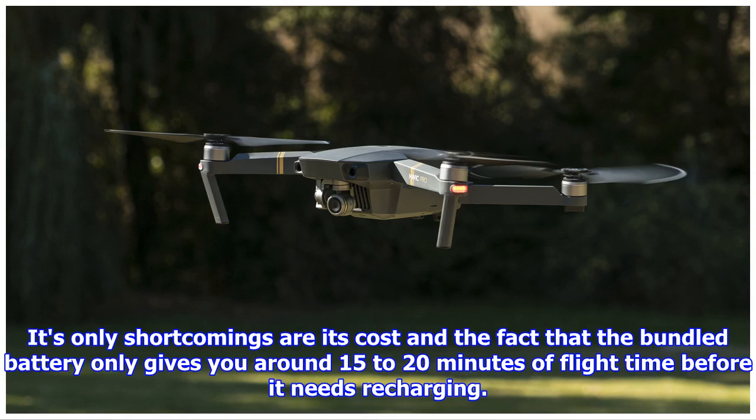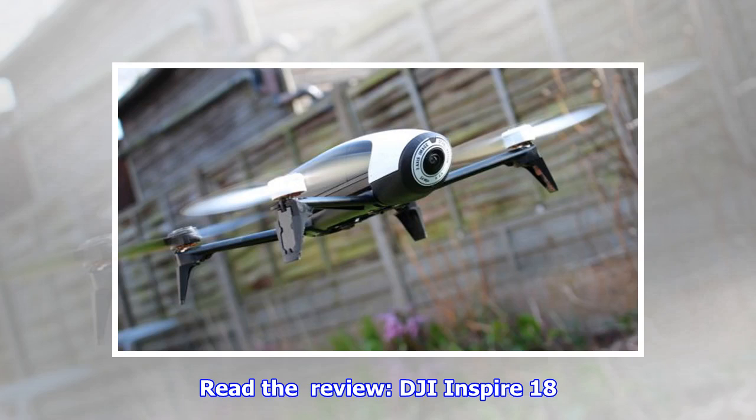Its only shortcomings are its cost and the fact that the bundled battery only gives you around 15 to 20 minutes of flight time before it needs recharging. Read the review. DJI Inspire 1.